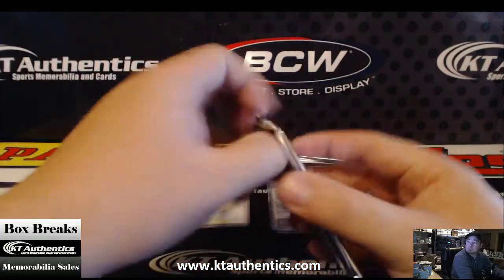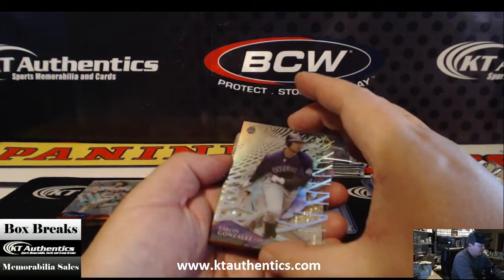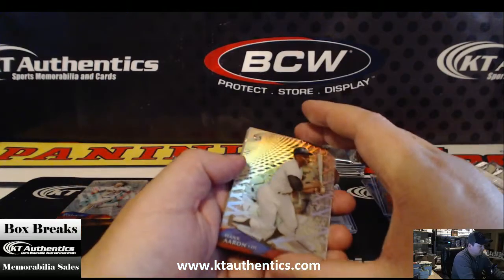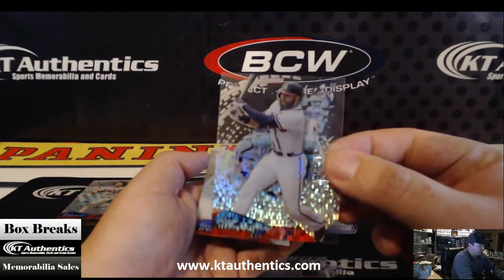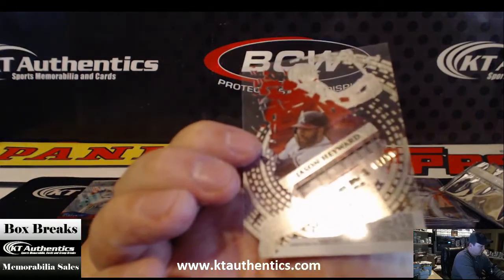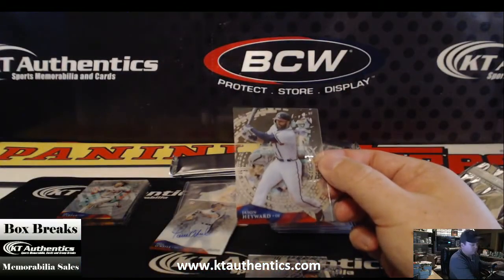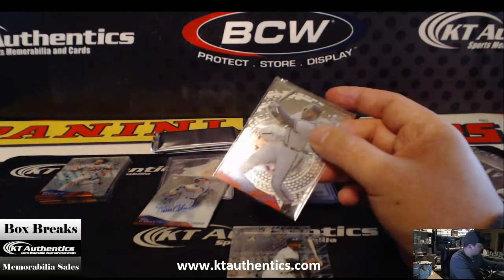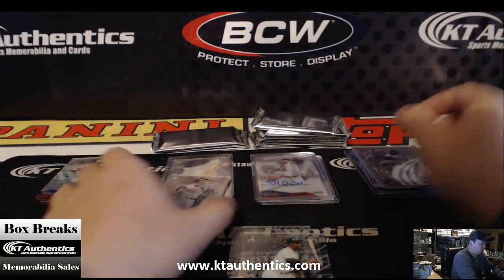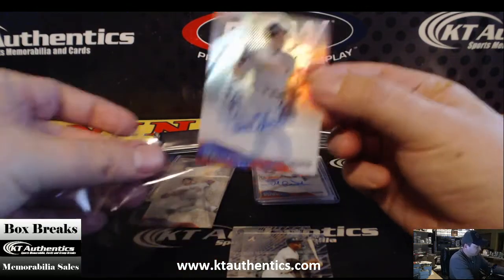All right, next pack. Carlos Gonzalez. Hank Aaron. Jason Heyward. 4 of 50. Four of 50 right there. Paul O'Neill for the Yanks. Autograph.